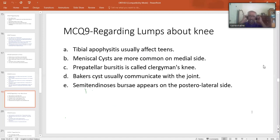So going to lumps around the knee, this is a very common thing, a common short case actually, to give lumps around the knee. Somebody please answer. Tibial apophysitis usually affects teens.